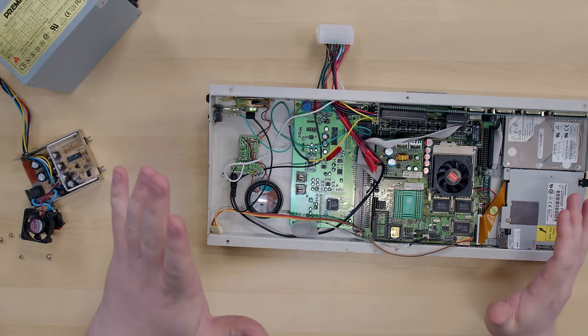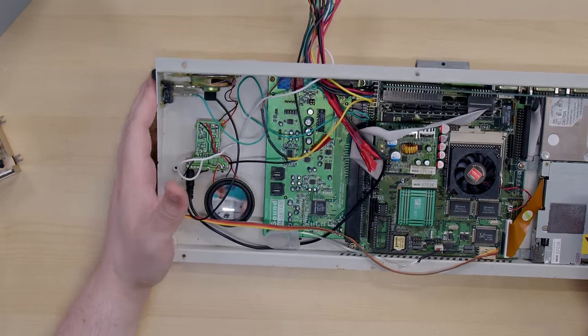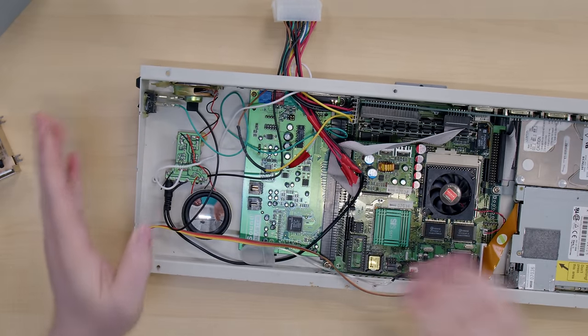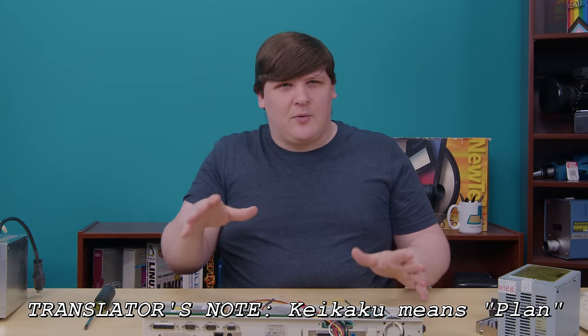Now, you'd think that putting the speakers inside this would make the sound all muffled and awful, but I had a plan. One speaker is glued to the empty fan hole at the back, so it actually has a clear path to the outside world, and the other one is stuck to the bottom of the case facing up. That seems like an L, but it's actually all part of my Keikaku.